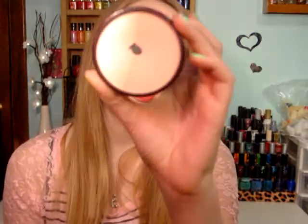Okay, where was I? Oh yeah. I really like this because it doesn't make your face look powdery, but it keeps it from getting oily. And I just really like it. It's only about $5, and I think you guys should really try this out.